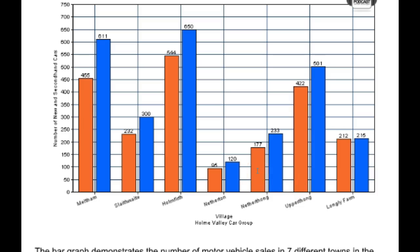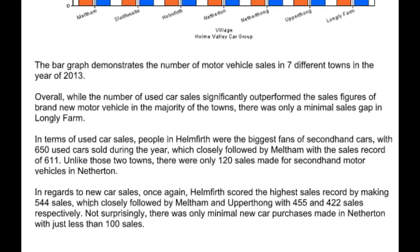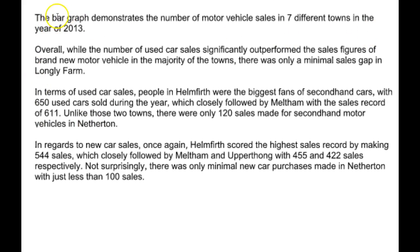So we could here say something like, the villages which sold the least number of cars were Netherton, Netherthong and Longley Farm, with 95, 177 and 220 and 212 new cars sold respectively. However, sales of used cars in Netherthong exceeded those of Longley Farm. Or we could use outperformed instead. So this method here, where you've given the description, the overall statement, and then the new cars, used cars, that is sufficient for a band 7.